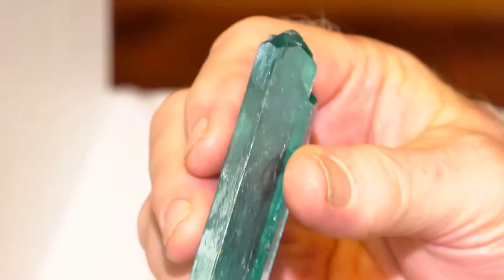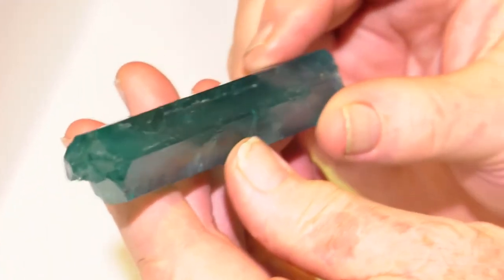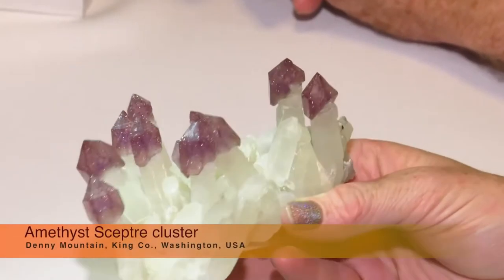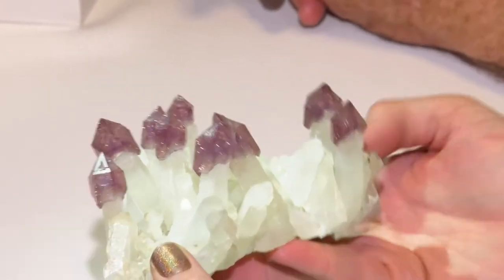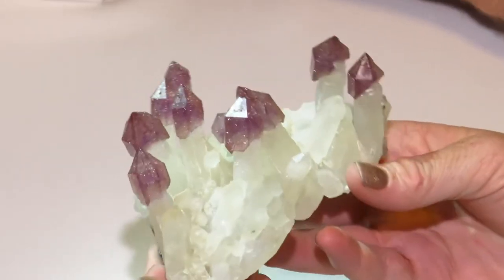This I'll show you next, but this one we can't have in, so. But we can look at it. Sorry, I love the scepters, but the fact that they've got the inclusions that make them sparkle. Yeah. It's just scintillating. Yeah.